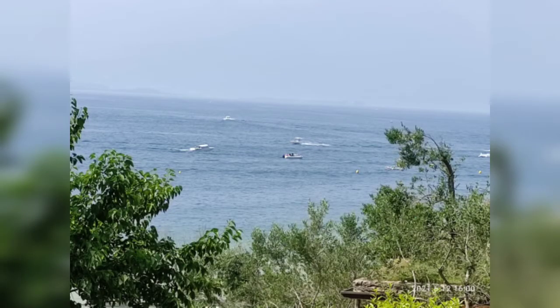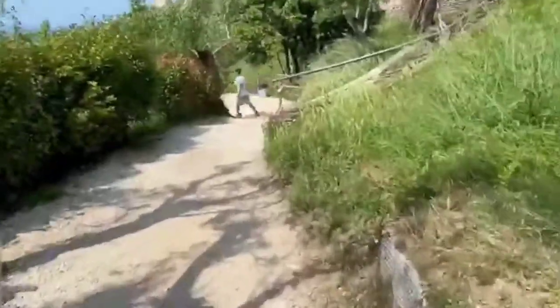So this is the view of Jamaica Beach from the top. Now we have to go down.